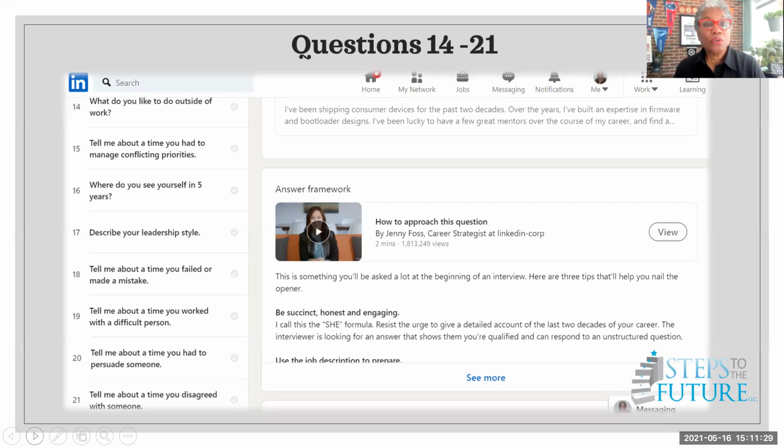So some of the other questions: what do you like to do outside of work? I always ask students, what do you do when you're not in school? What do you do on the weekends? What do you do when you come home from school besides doing your homework? If you have a job, is that something that you do outside of your schoolwork?